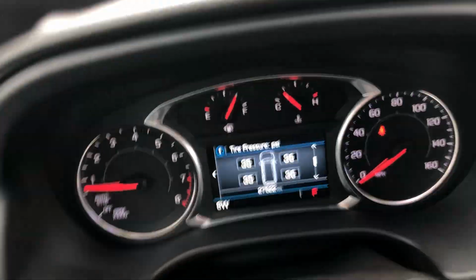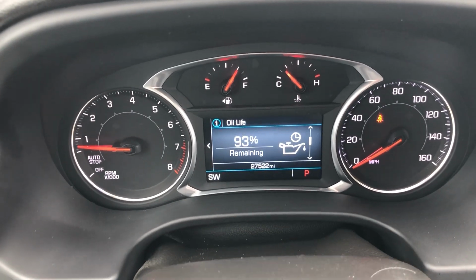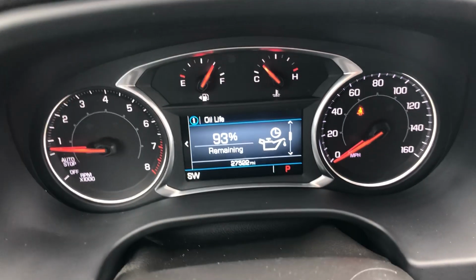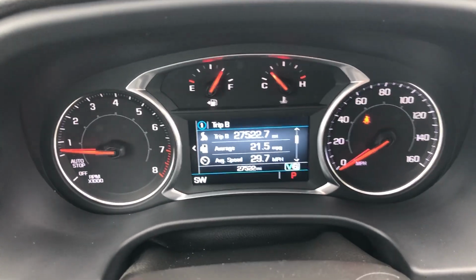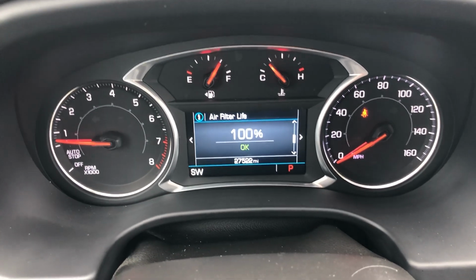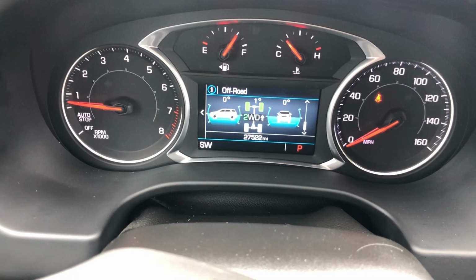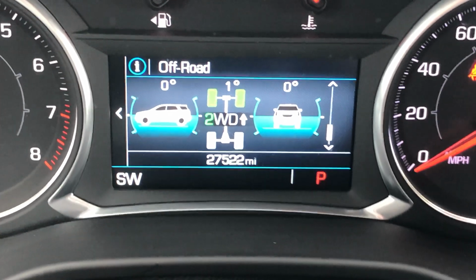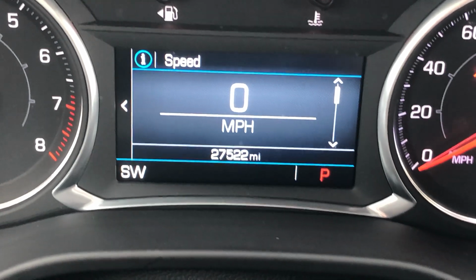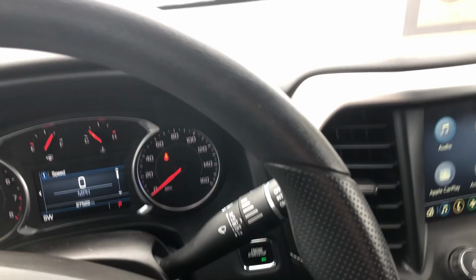You've got things like tire pressure monitor system right here. You've got brake pad life, or oil life, excuse me. Fuel range, trip times, all that good stuff. Air filter life, fuel economy. You can check all sorts of information right here, even the pitch and roll of the vehicle, which is impressive. But a lot of folks are just sitting right around here. And you do have a lot of information you can access right at your fingertips.